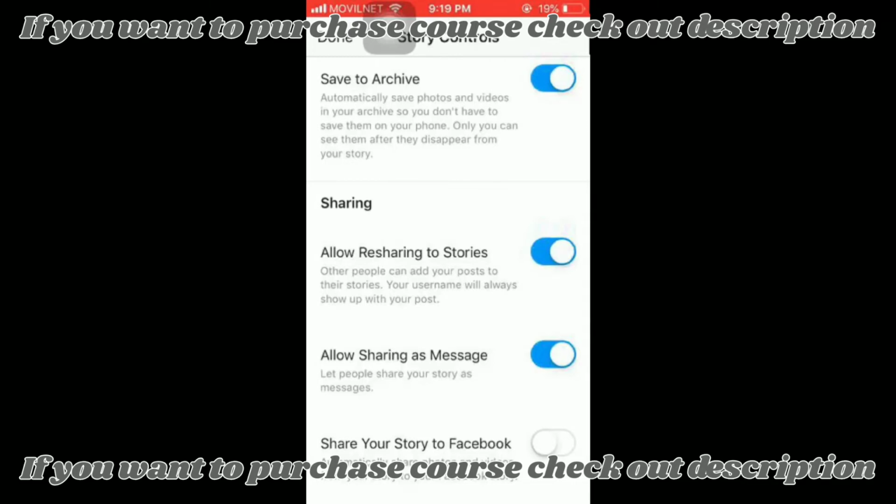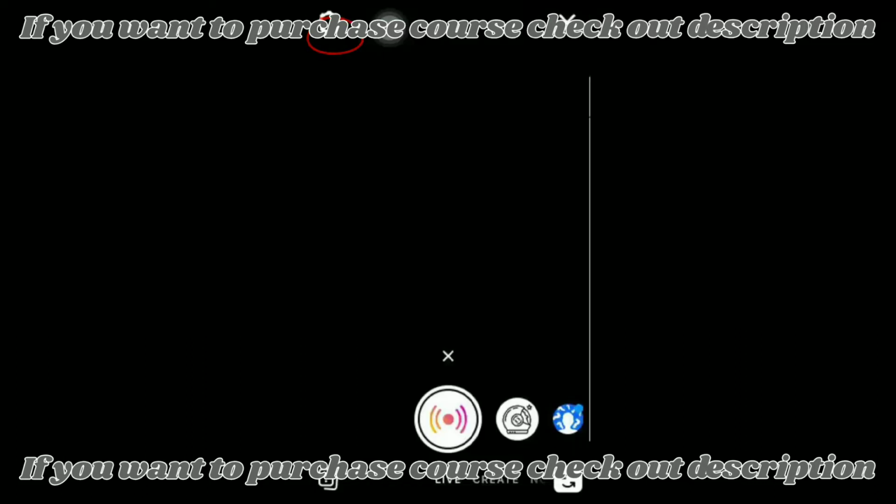Next, you can adjust sharing. Here, we recommend you to enable all default sharing settings. This way, you can reshare your live session in the story section, allowing users to share your live session as a message, and share your live session as a story on your connected Facebook page. Once you have configured your live settings, tap on Done.